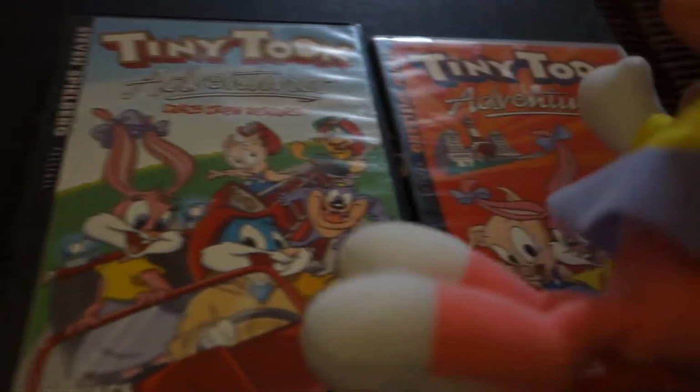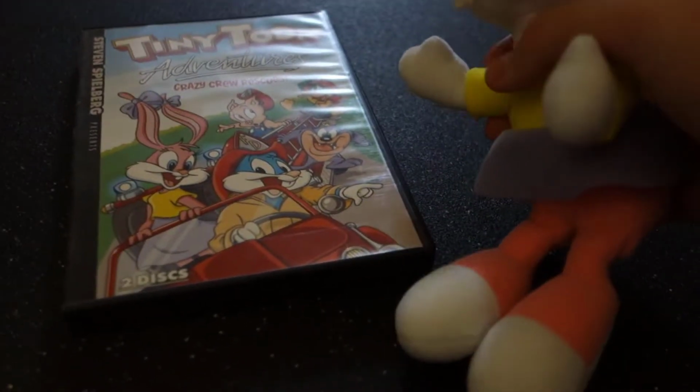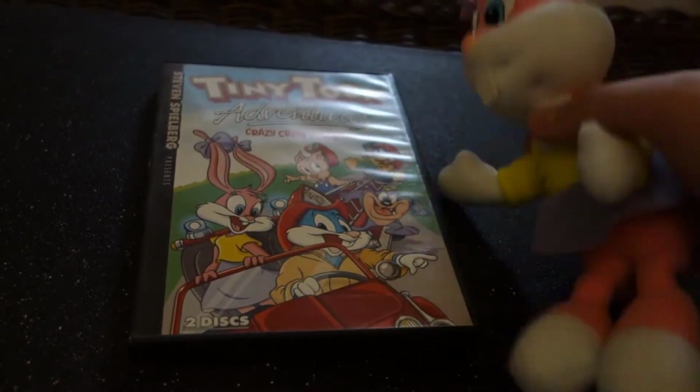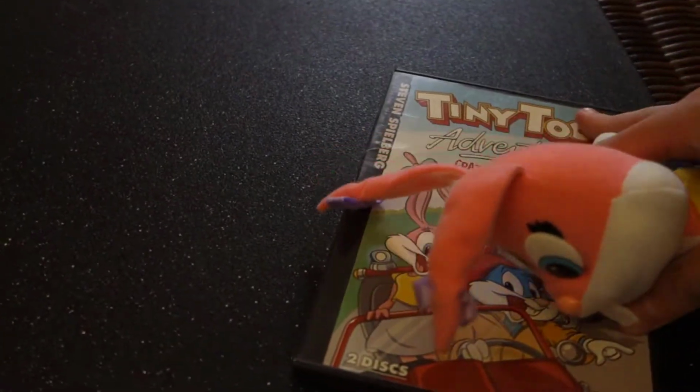The Steven Spielberg Presents was colored, but not anymore. They're just gray. And the front also has different titles. Like this one says Crazy Crew Rescues, which is based on an episode that's on the set. Since there's not a lot of episodes in Season 2 and 3, you can see that it's just a 2-disc set, which does make it a bit cheaper.